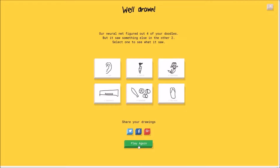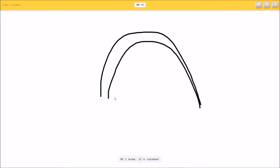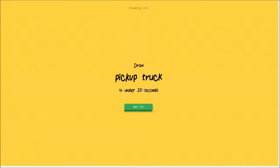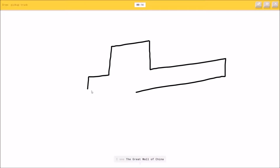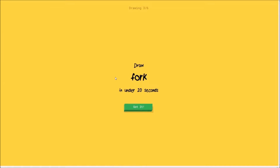We're going to try it again until we get 6 out of 6. Rainbow. Oh, I know. It's rainbow. Ugh. I wanted to draw more of that rainbow. Draw a pickup truck. Okay. I've listened to enough country music songs. I think I know how to draw a pickup truck. I see stairs. The Great Wall of China. Or sword. Oh, I know. It's pickup truck.